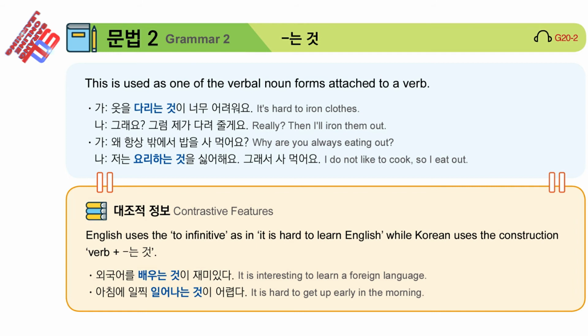Why are you always eating out? I do not like cooking, so I eat out. Okay, we found it. How do you say cooking in Korean? 요리하는 것. That's great.